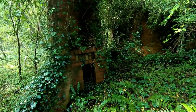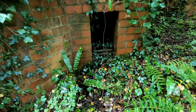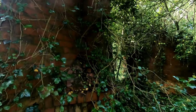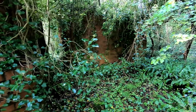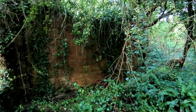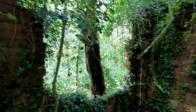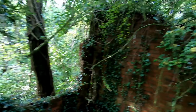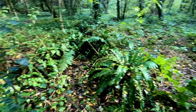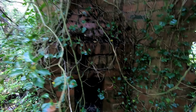So look at this. There's an old fireplace here, look. Look at that. So some kind of hut. So there's another wall and some sort of window, or some kind of opening there, and then the brick lined, so that wall's gone. But yeah, look at that, it's the other side of the fireplace. Extraordinary.